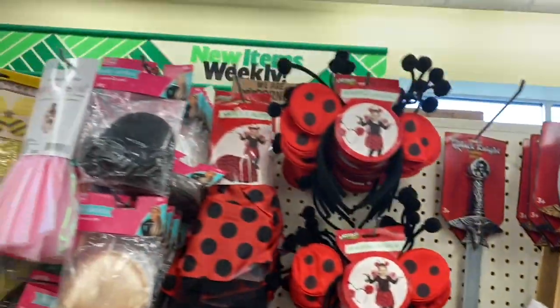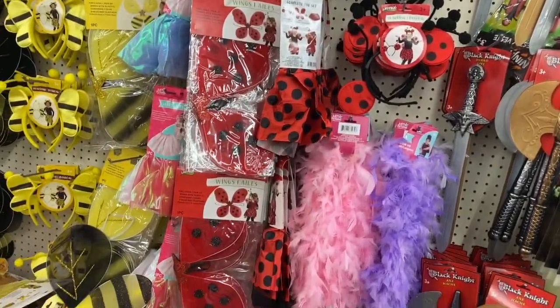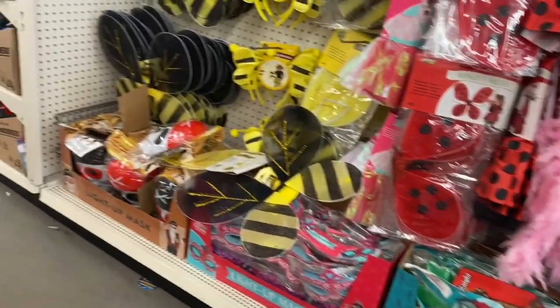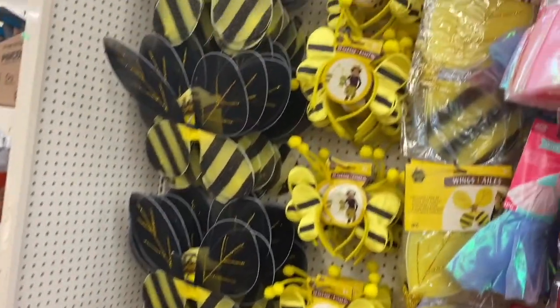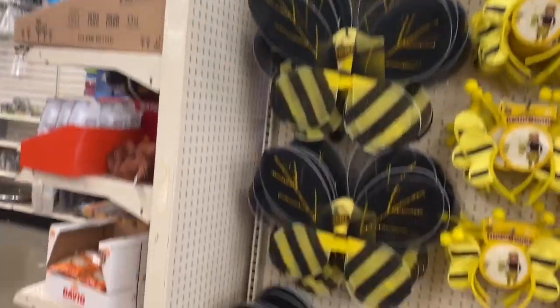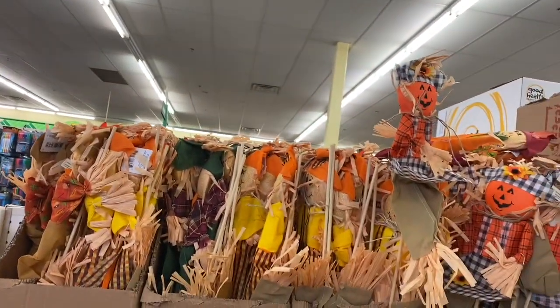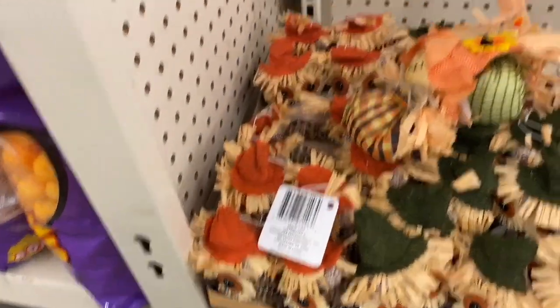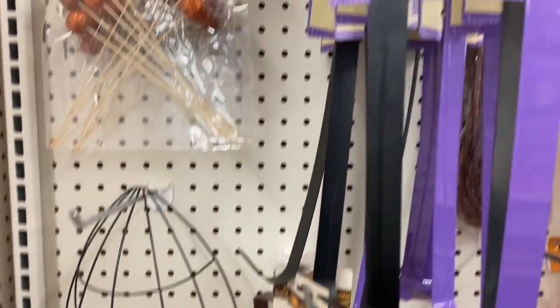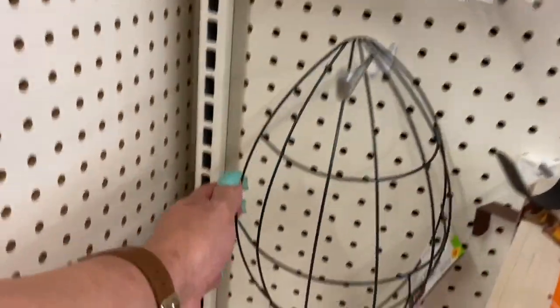And here for the little girls, you have the ladybug, your boas, your bumblebee. Very pretty, guys, the whole set. Your light up masks are all along the bottom here. So pretty much we're set for Halloween. Down here we have the owls. And then we have some more of these wreath hangers in colors. And look, they even have a wreath hanger in the football.